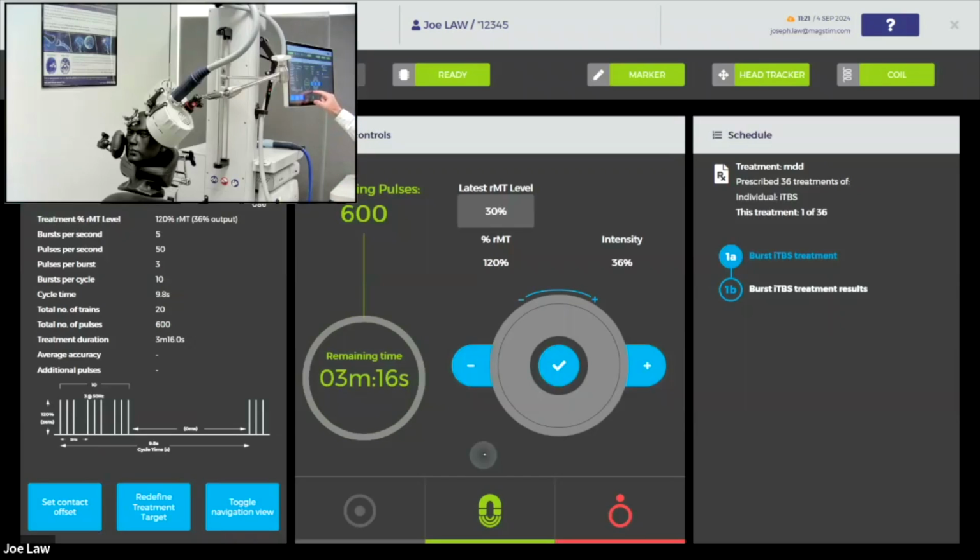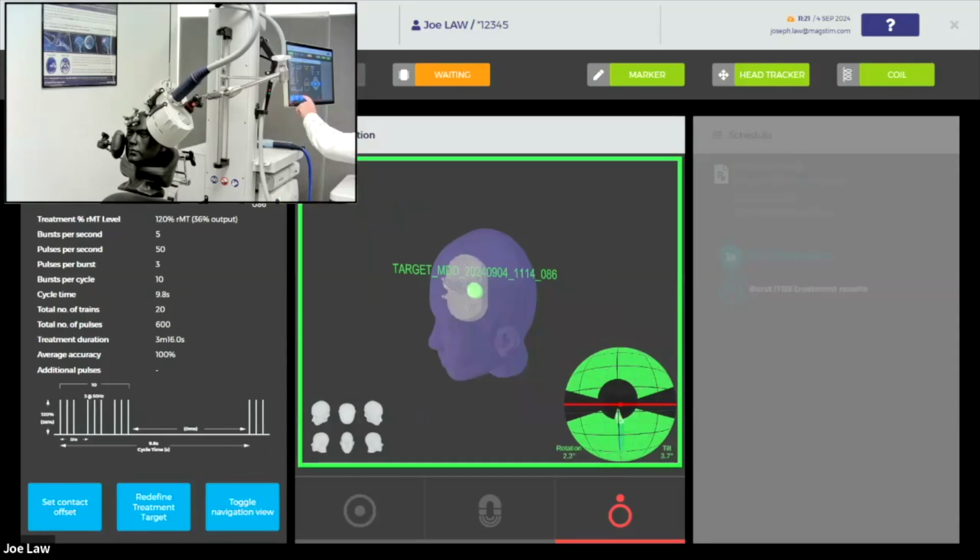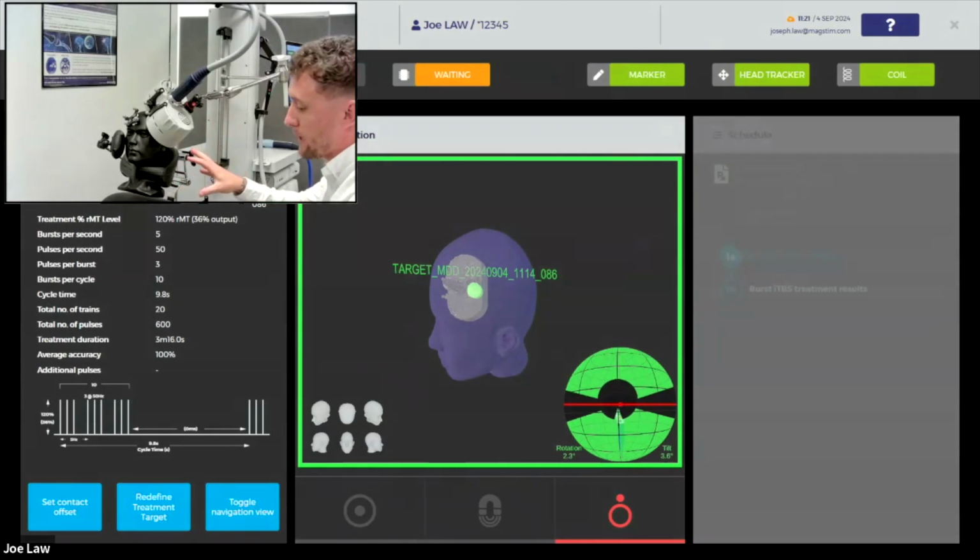So now I've done that, I'm going to click on the green button, which allows me to start the treatment. You can see that the pulses start to lower and the time remaining starts to lower. That's all you would need to do: toggle back to the navigation view and make sure that the parameters stay within green. So the traditional method of using a cap can be difficult to know if the coil stays in the right place, especially if it's a long treatment, say 18 minutes.